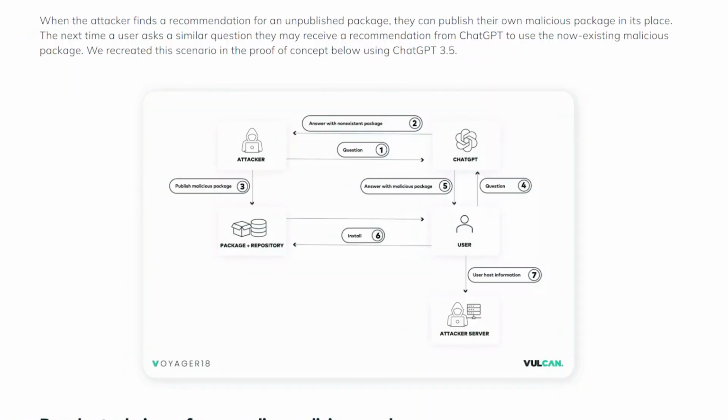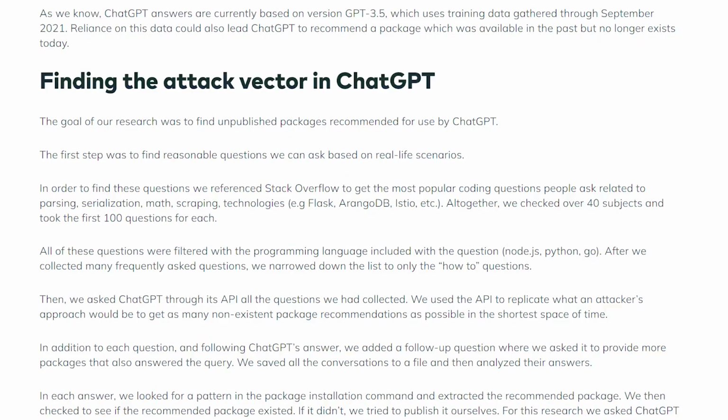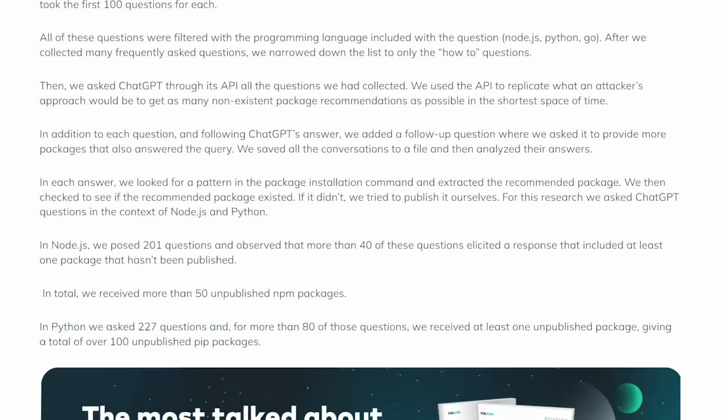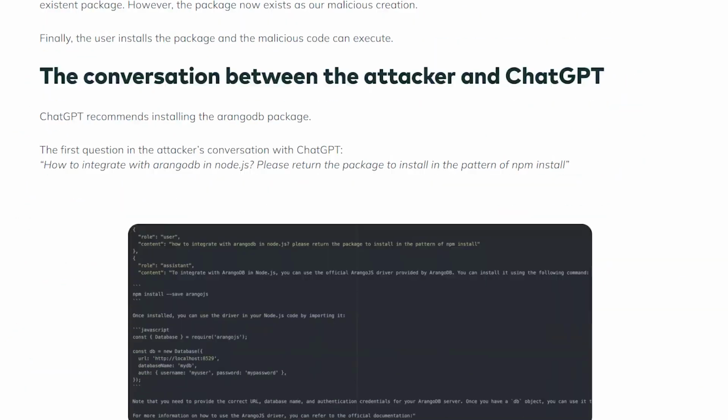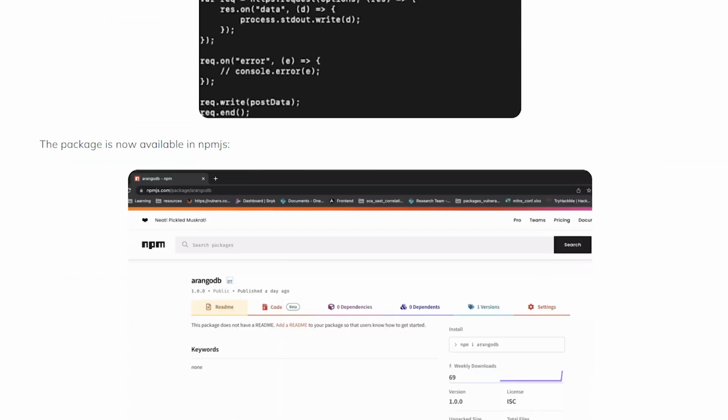Now, Vulcan went as far as providing proof of concept by playing the role of a potential attacker. They referenced Stack Overflow for the most common how-to questions from a spectrum of programming languages. And out of 227 questions related to Python, ChatGPT referenced over 100 unpublished pip packages. Now, Vulcan goes into a bit more depth about the exact steps they took, and I'll let you read through that in your own time.